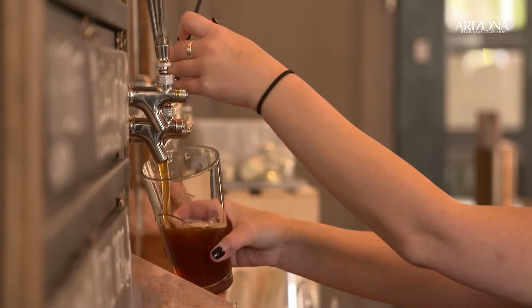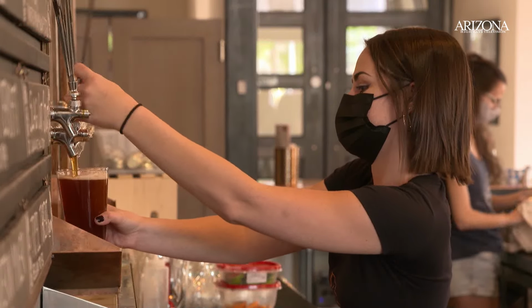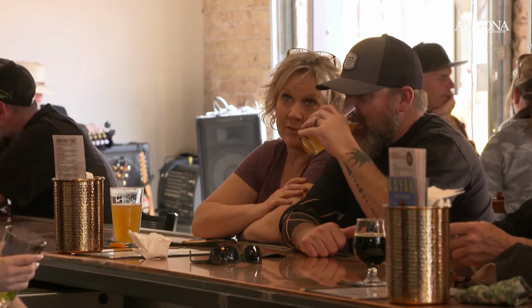Our biggest hit thus far is the Hop Deposits Hazy IPA. It's our best seller, and it's just a super popular subcategory of an American IPA. Really juicy and fruit forward. Ours is full bodied with a lot of citrus and hop character.